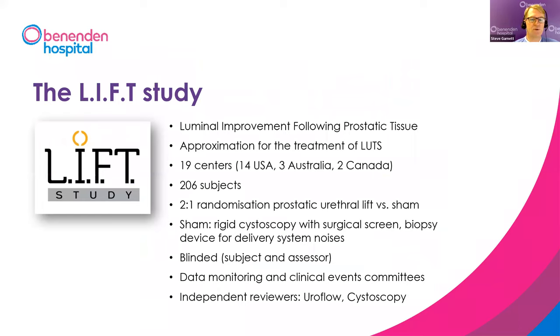So in terms of studies that have been done, I won't go into too much detail, but this is an important study worth talking about, because it was a rare thing in surgical studies, because it involved what's called a sham. It can be difficult in surgical studies to prove that a treatment works, because it's fairly obvious you've had an operation. But in this study, they actually did a sham operation, which involved putting a telescope into a patient and making a noise which sounded like the Urolift was being deployed.